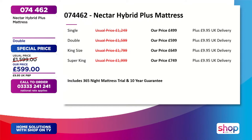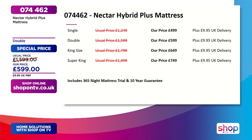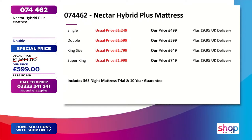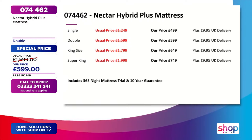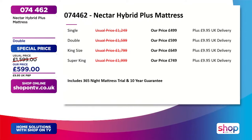The double, which is the busiest, you've got a saving of £1,000 on there. £599 is our price tonight. Then we go to your king size. £1,799 is the usual price. Today you've got a £1,150 saving, and you'll be paying £649 for the king size, or then you go up to the super king. A usual price is just shy of £2,000. And for a mattress like this at the luxury end of the market, that is still a good price, but a price today, £749. That's a £1,250 saving against the usual price.